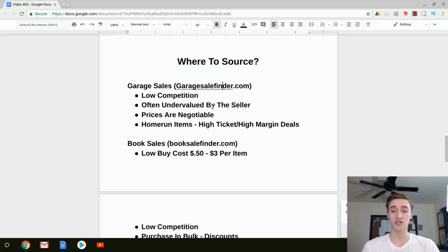But the majority of the garage sales I find just driving around, and you'll see signs on the side of the road that say garage sale with an arrow, and usually I just follow it. Now, the thing I really like about garage sales is that you're going to have really, really low competition when it comes to resellers.